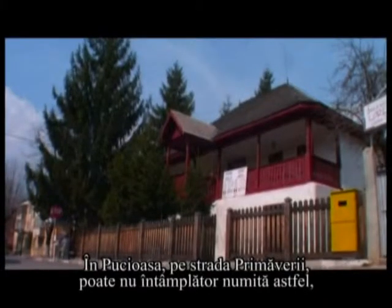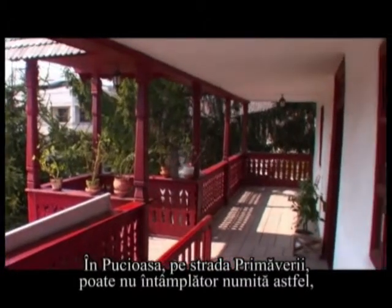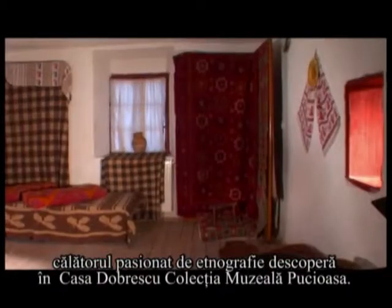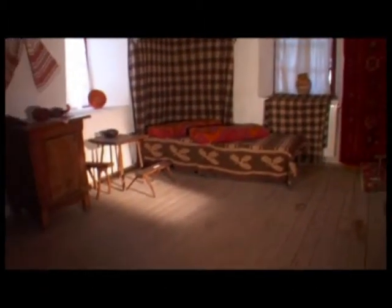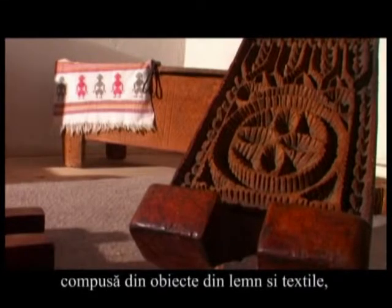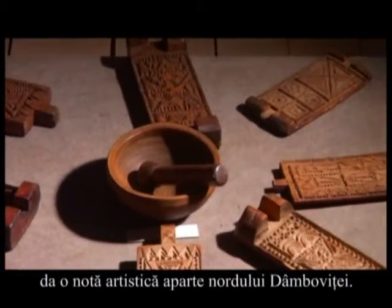In Pucioasa, on Spring Street, perhaps not a haphazard name, travelers with a propensity for ethnography can see in the Dobrescu House the Pucioasa Museum collection. The collection of ethnographic exhibits related to traditional occupations specific to the area comprises wooden and textile items and gives northern Dâmbovița a special touch.